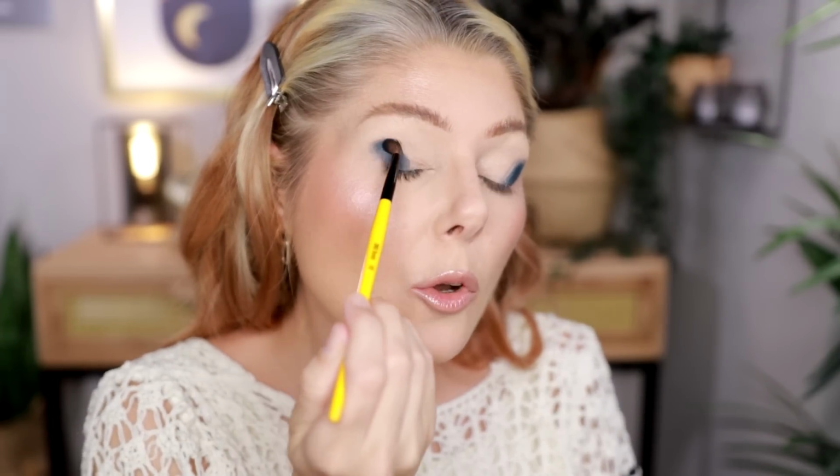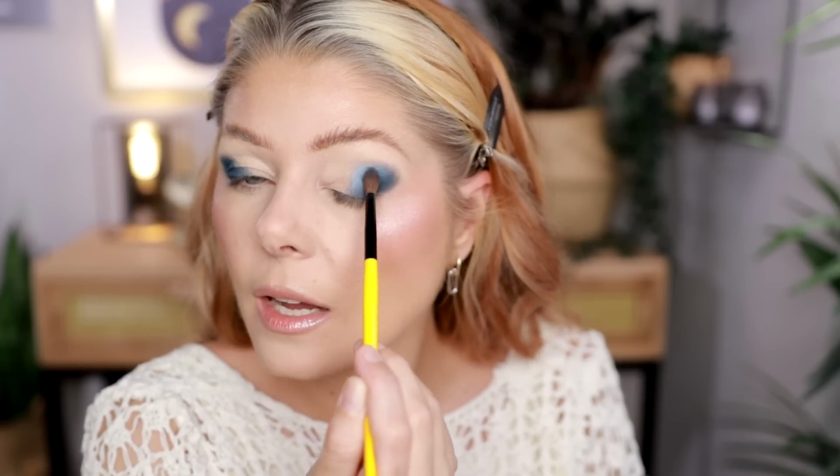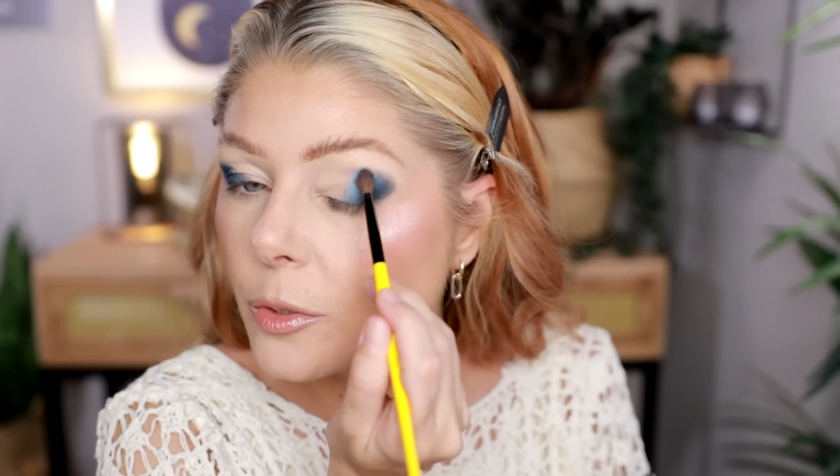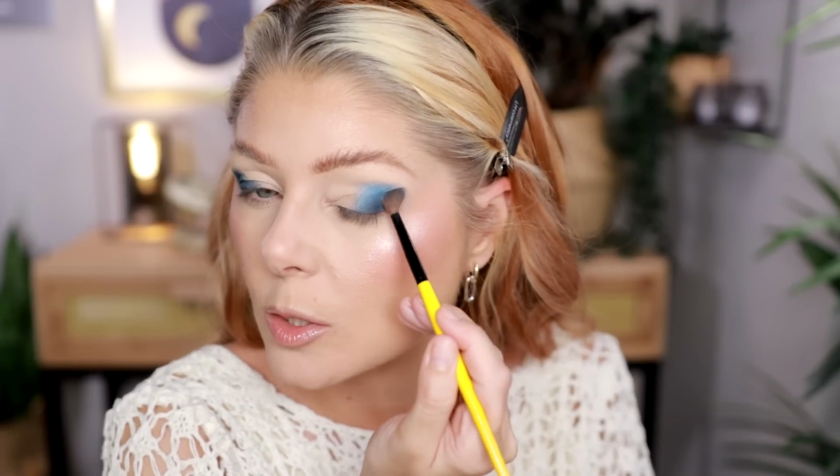Whoever is working on the quality of the Avatar The Last Airbender series for Colourpop deserves a raise. So this is the water bending, and I am gonna put that on the side. Oh, what a beautiful shade. And then buffing out the edge over here. This is the EO2, by the way.